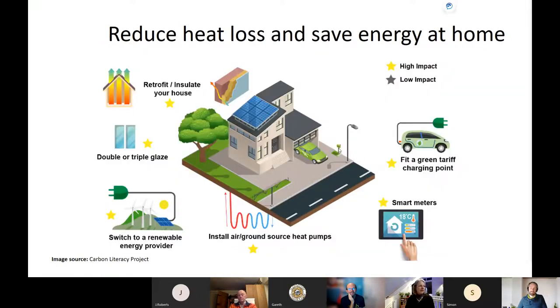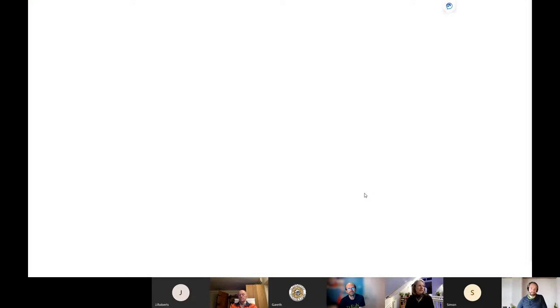That's some of the reductions. And then other ones, yeah, is retrofitting, switch to a renewable energy provider. Smart meters also, they would help, then you could actually see where your energy's going, how much electricity and gas you're using, to help perhaps adjust your behaviour and make sure you switch things off.